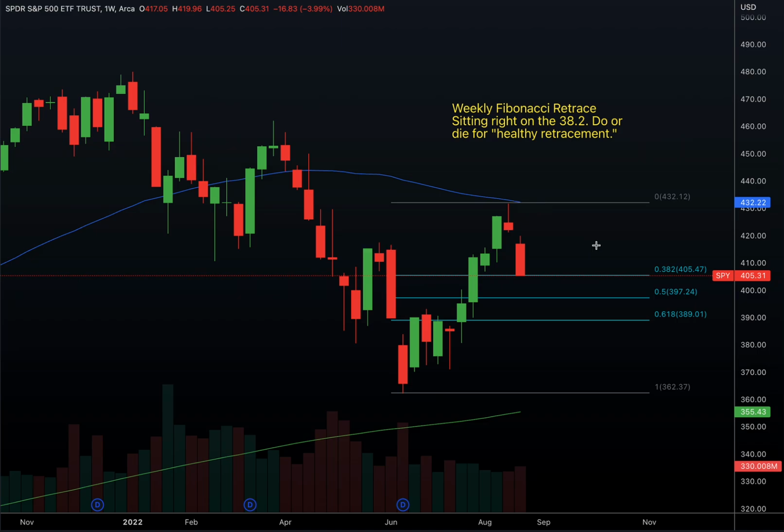So instead, we were advocates for the 38.2 being the next critical area of support on the weekly time frame, and you can currently see that we've literally closed right on it from the Fibonacci perspective here on the weekly. So do be aware that we're right on the brink of turning this into something more aggressive than just a reasonable pullback from the SPY weekly perspective.